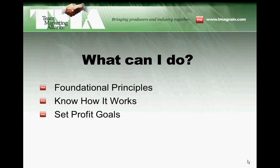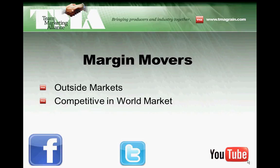Stay true to your foundational principles. So have a profit goal in mind and lock it in when it becomes available, and then know how that crop insurance policy works and what tools are available to help you lock in your revenue on your farm.